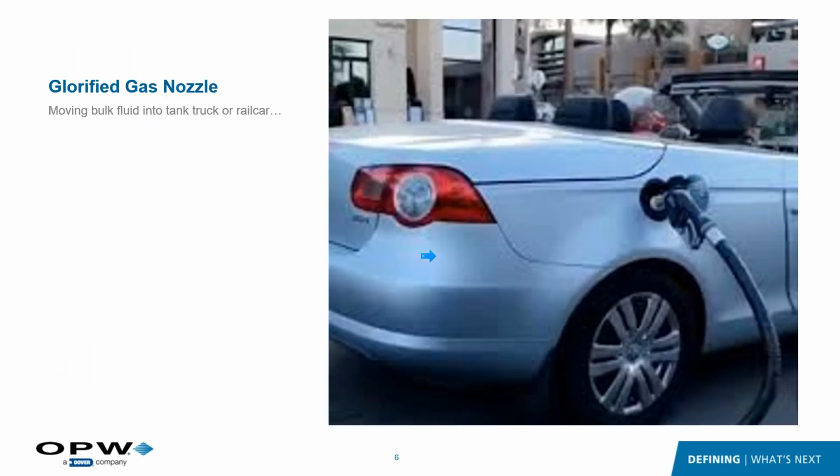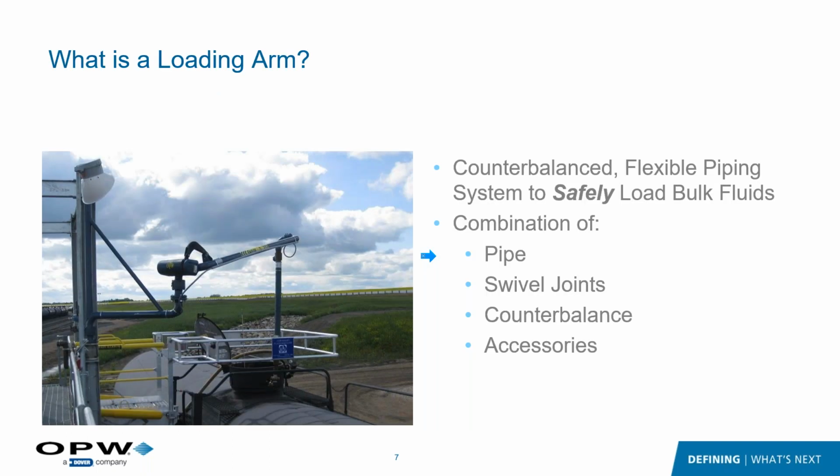So what is a loading arm? If you go to a party and try to explain what we do, they glaze over pretty quick when you try to explain loading arms. The easiest way to explain it for me is to think about this. It's really a glorified gas nozzle, and another division of OPW is big in the retail space. So if you look at the nozzle when you put gas in your car, it probably says OPW on it. And what we do, instead of putting fluid into a gas tank, we're putting fluid into a tank truck or a rail car. So it's a glorified gas nozzle.